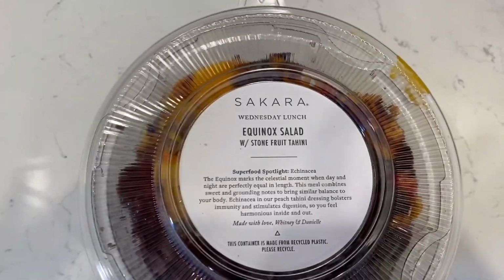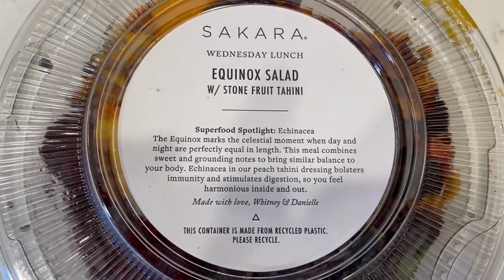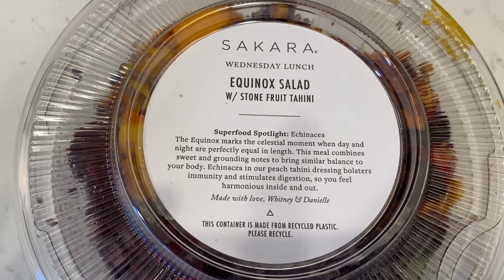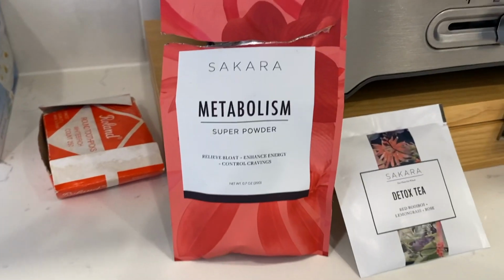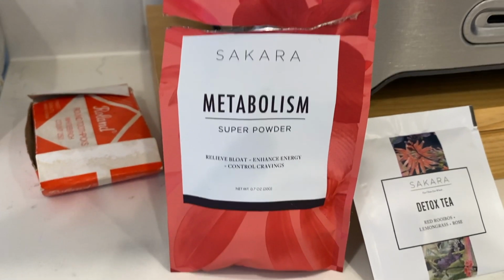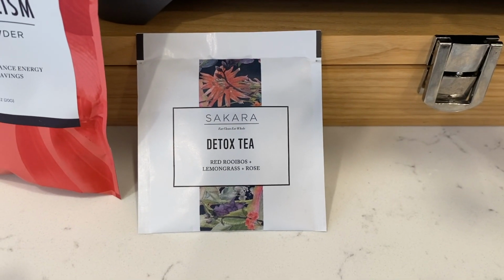Okay, day 3 lunch. Equinox salad with stone fruit tahini. And the superfood spotlight is echinacea. Just a quick word. In addition to what I've been showing you, I have had both of these things each day. I haven't had a full serving of the Metabolism super powder, but I do put some in my coffee. And the detox tea I have each day.